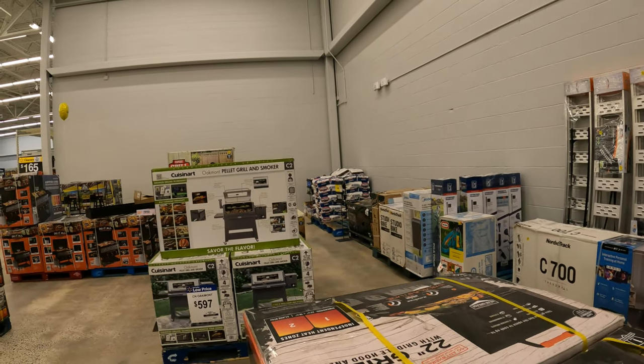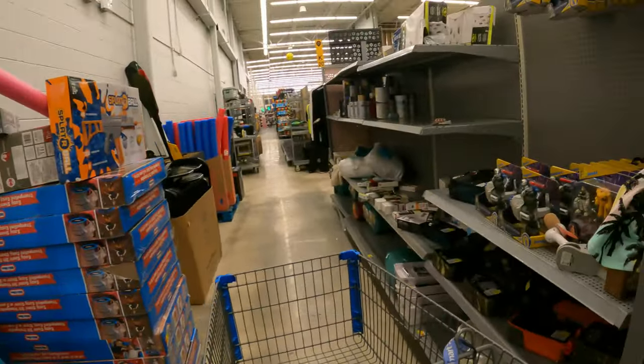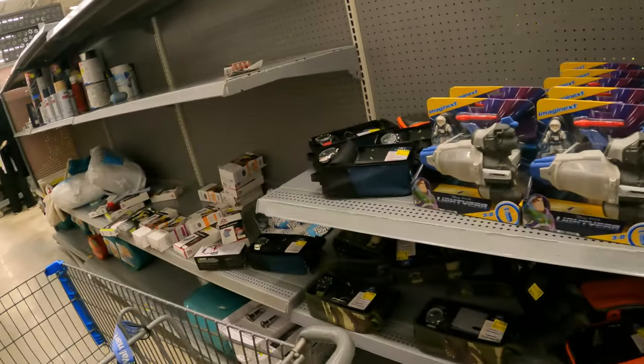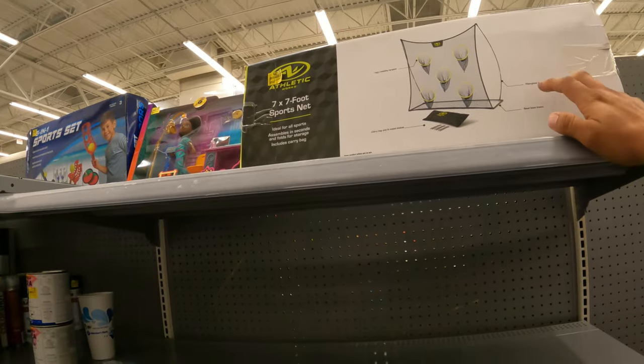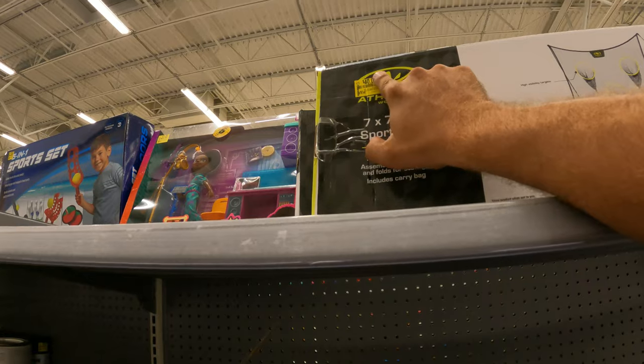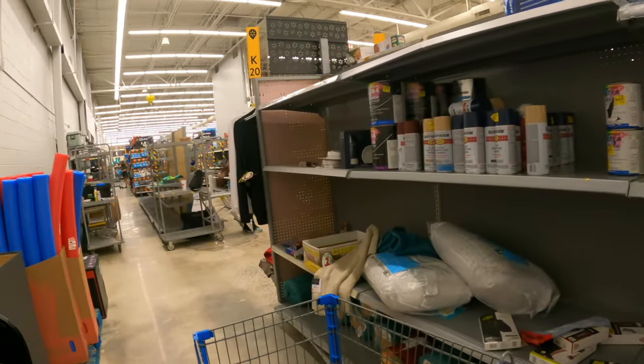There's something over there, 200. Oh, it's a grill down from 378. Let's check this backside. See what we got in through here. Geez, remember when we were getting this for $5? Look, they got it for 40, down from 78. That was such a good deal, that $5. Sleeping bags down there, 17.